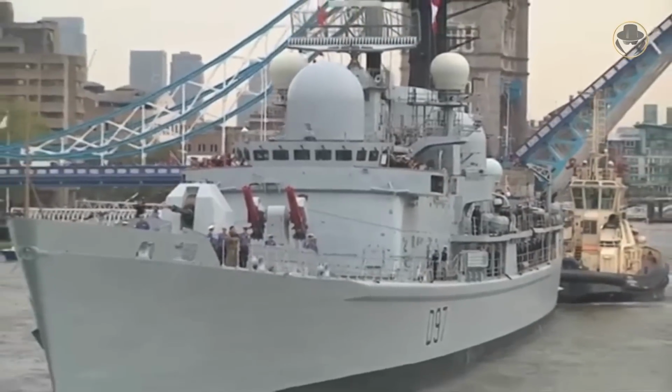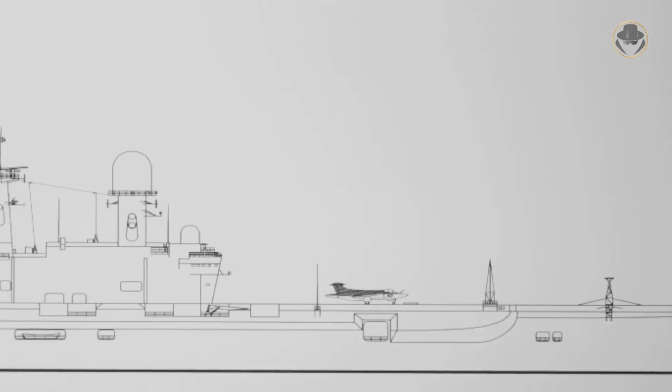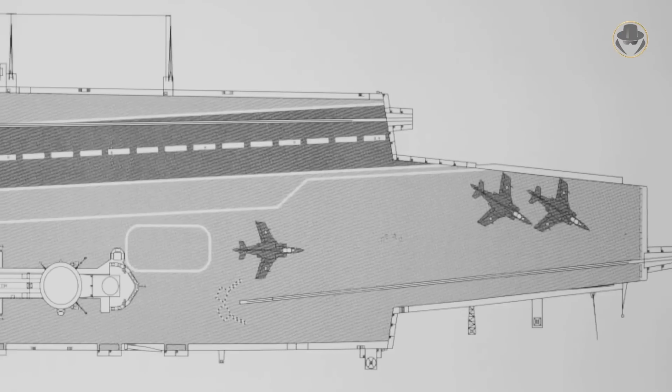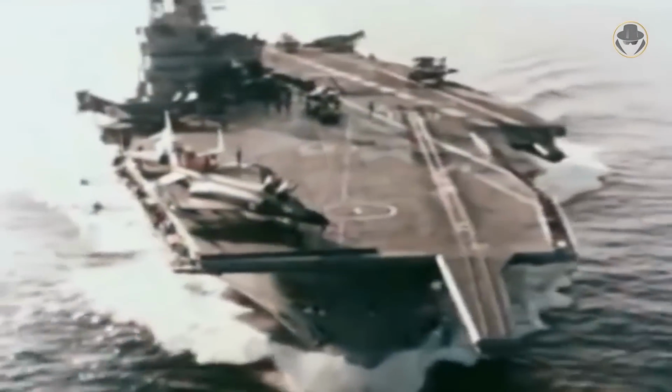The origin story of the Type 42 class destroyers goes back to 1962 when the Royal Navy initiated the CVA-01 project. This project aimed to design and build 4 new conventional aircraft carriers accommodating 50 aircraft. These ships would replace carriers HMS Victorious, HMS Ark Royal, HMS Hermes, and HMS Eagle.